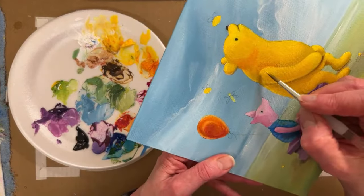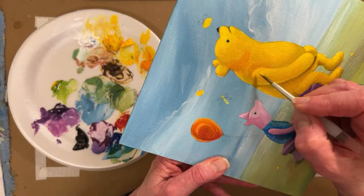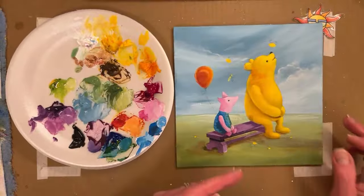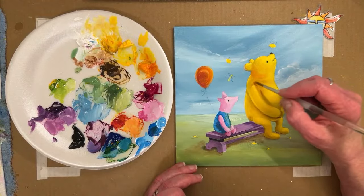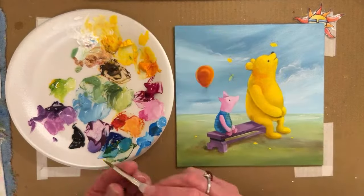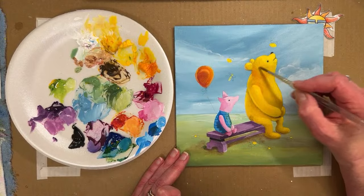Could be because I just have a blank wall behind it too. Getting more bounce light than I'm used to, if that's what you call that. Water my brush. All right, did that do? Oh, that did. I can kind of see it. I just can't see it in person.